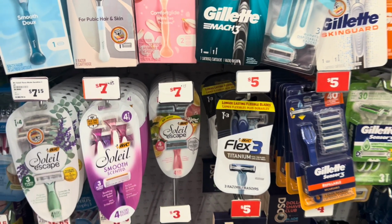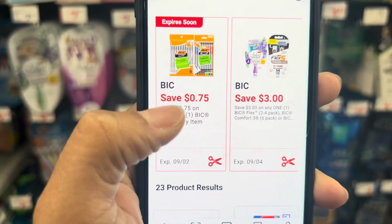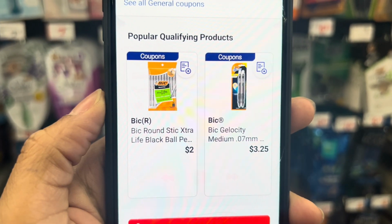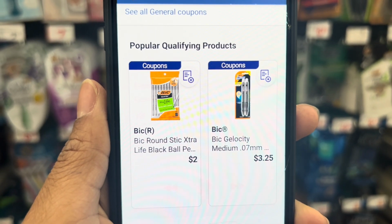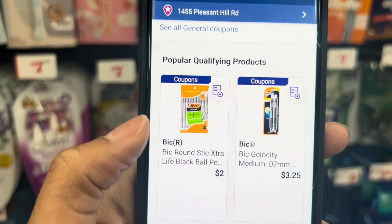Or another option, because I just typed in big, I see we have 75-cent digital for the big stationery items. I think the cheaper products are like $2, if maybe you need those products. So just mentioning in case you need it. This could also be a great filler item if you're $2 away from your 5 off of 25. You might want to add in a big pencil or a pen.